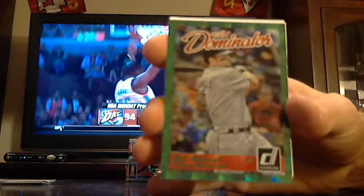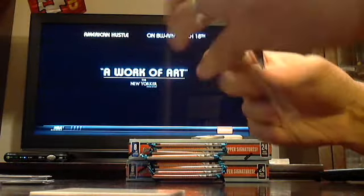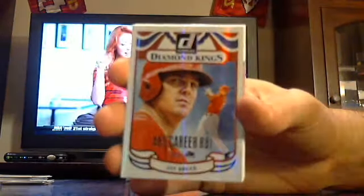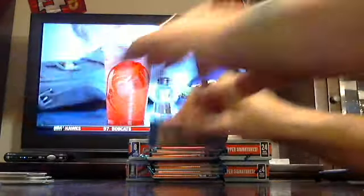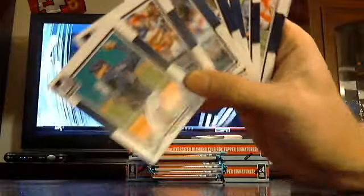Got a Jeff Bagwell, Astros, 999. Base. Got a Diamond King numbered out of 400, Jay Bruce. Base. Breakout, Ariel Shepard, the Reds. Base. All base.